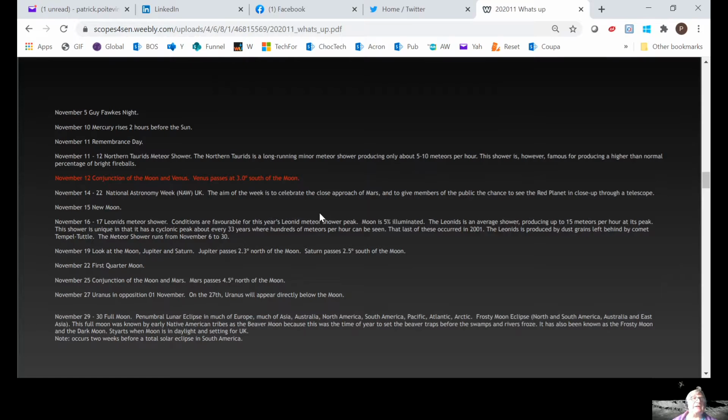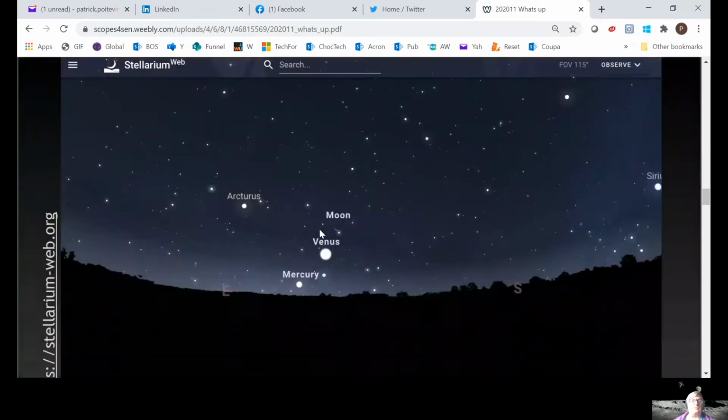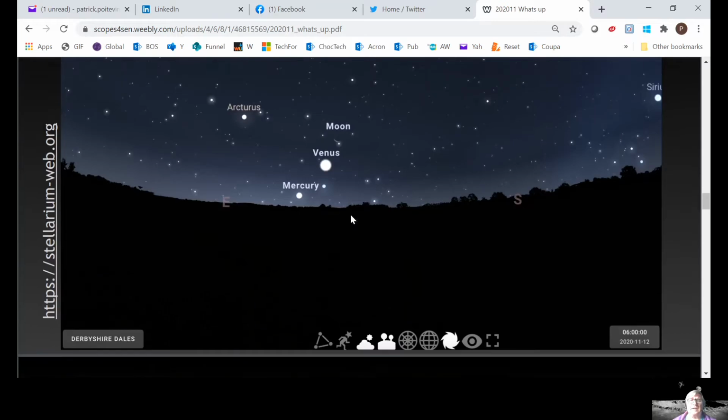Then we have the 12th of November, the conjunction of the Moon and Venus. So the Moon and Venus stand quite close together. Also, Mercury is still low on the horizon, so still have a look around the 12th. And then you can see as well the Moon quite close to Venus.